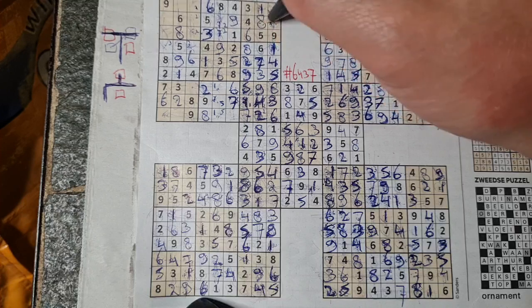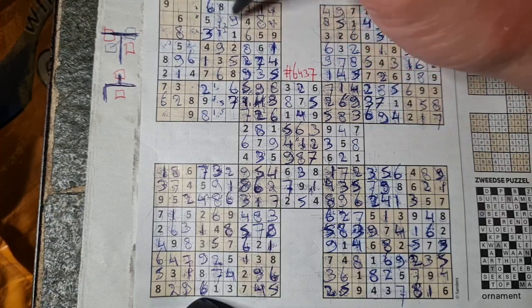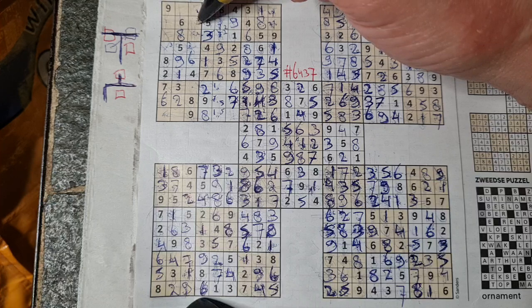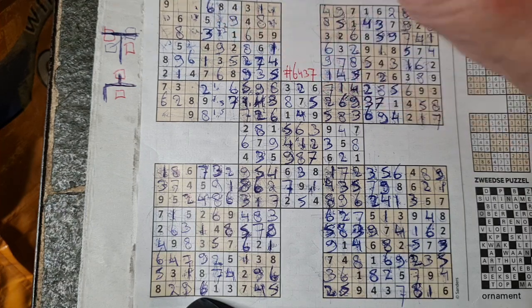Here we have a pair, that means this can be a 2, the other pair in the first row should be, second row should be the 1 and the 2 and a 3, 1 and 3. Okay.